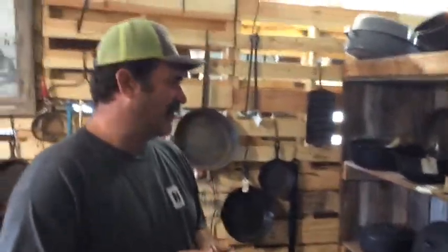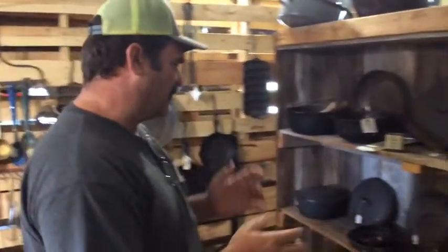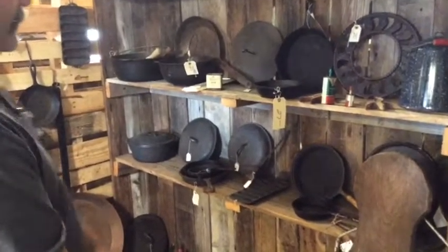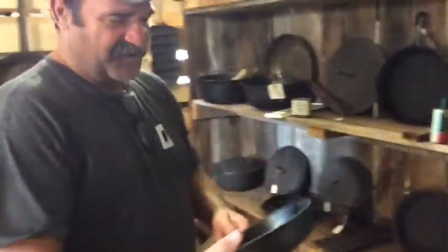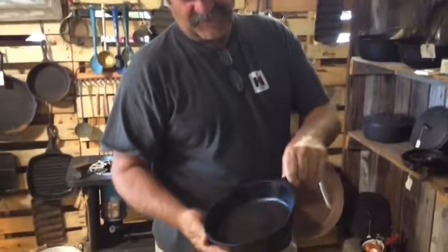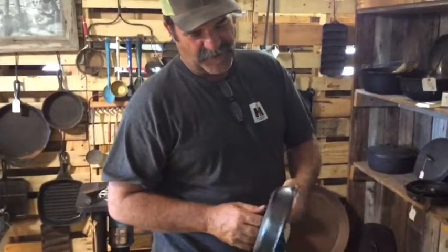All right, well, today we're going to talk about cast iron, various pieces and sizes and ages of cast iron, a little bit about how to clean it, and this is just a little small skillet. This is a newer skillet made by Lodge, which is one of the companies that still make cast iron.